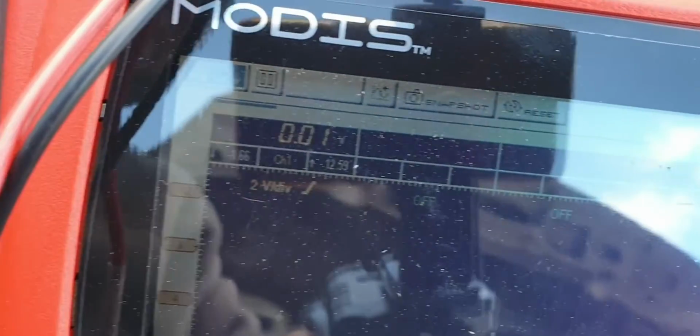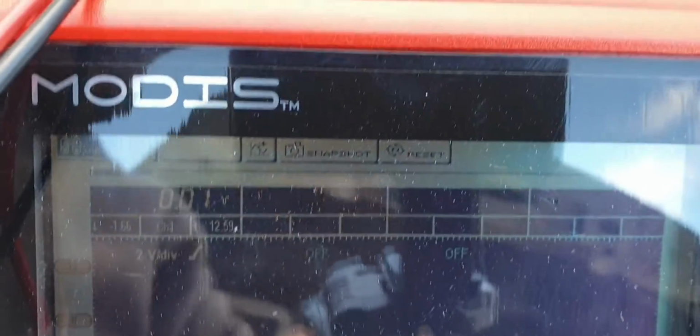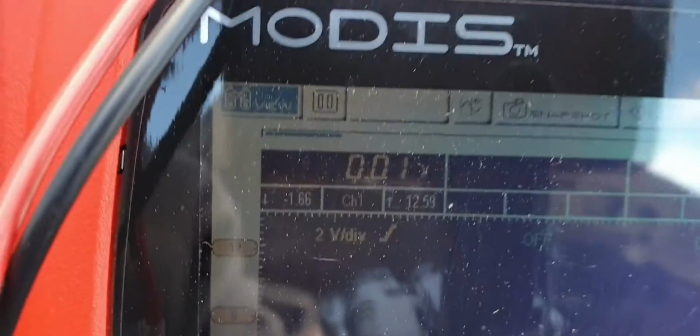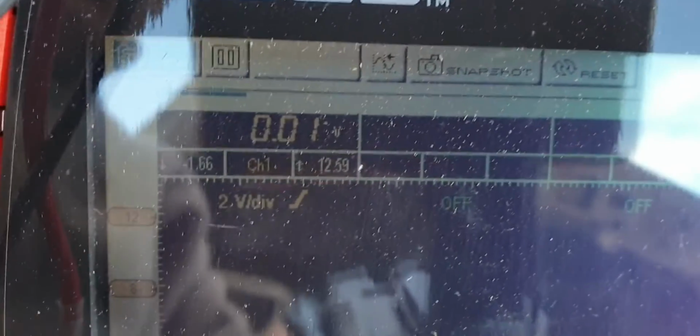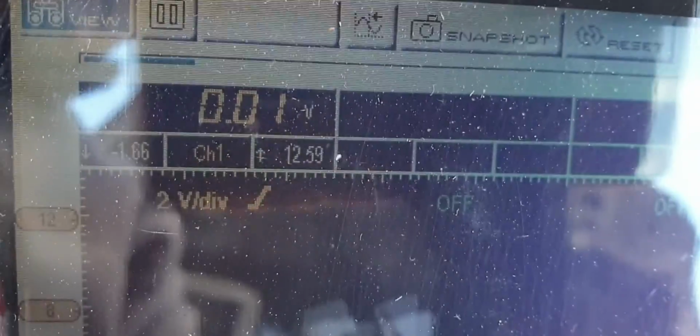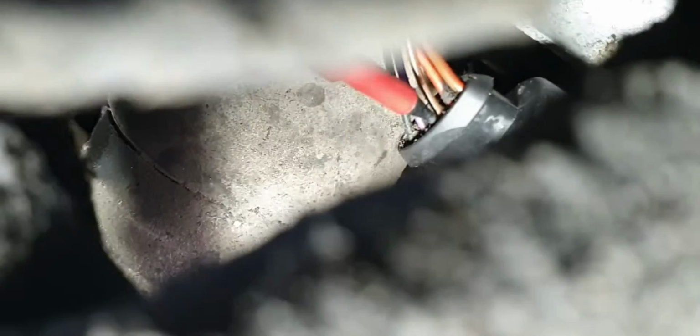And this is the ground wire value or data that I have got, pin number 3 at the sensor.